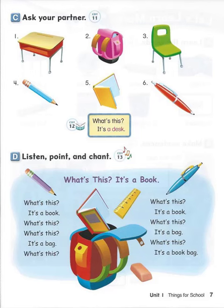Page 7. C. Ask your partner. Number 1. What's this? It's a desk. Number 2. What's this? It's a bag. Number 3. What's this? It's a chair. Number 4. What's this? It's a pencil. Number 5. What's this? It's a book. Number 6. What's this? It's a pen.